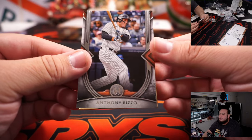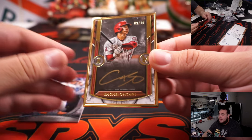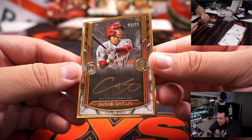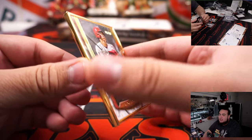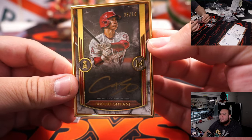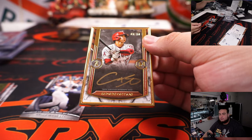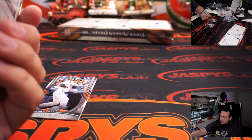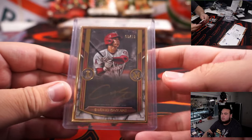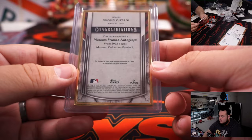Alright, and then let's go with the frame. And it's Shohei Ohtani for the Angels. That is 9 out of 10. And that is going to the Angels random number block. 9 is Michael P. Very nice. Nice hit right there. Very nice little gold to color match the frame.